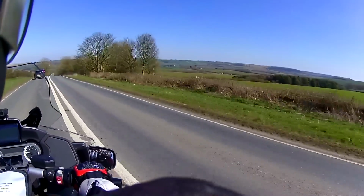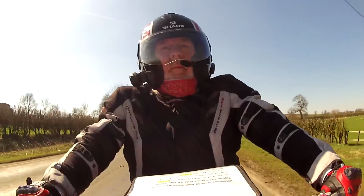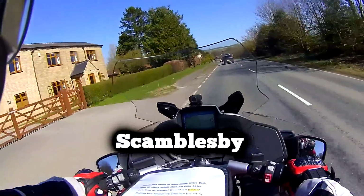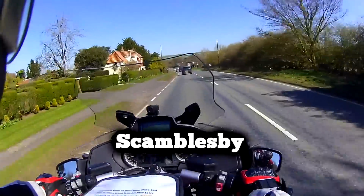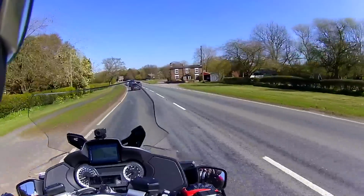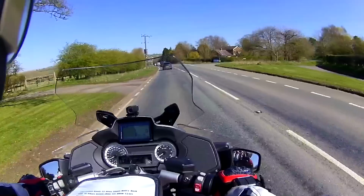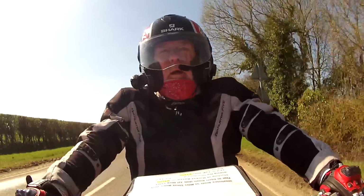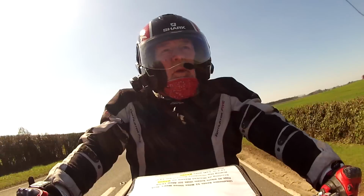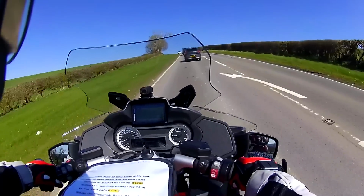Look at that scenery, happy people. Lovely. That is a nice place. Scamblesby. Scamblesby. Nice name. Look at that cottage type house there, beautiful. Carpenter's Stop, it's called. Yeah, I class myself very lucky to live in Lincolnshire. There's some beautiful places. Did quite an incline this bit.